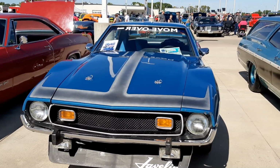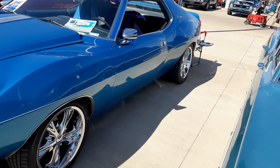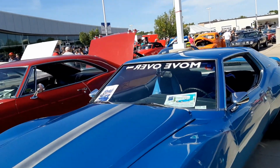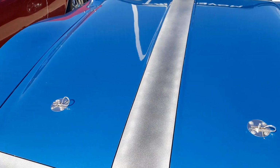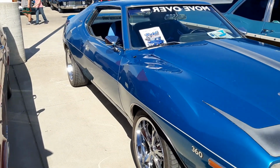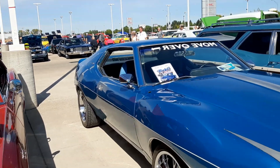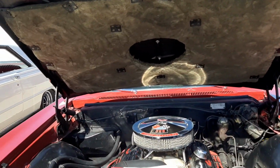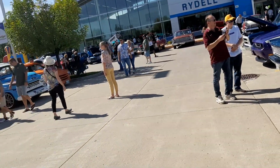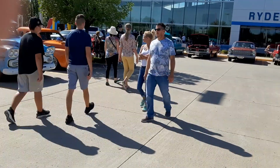Nice, an old AMC Javelin. These were also raced in NASCAR back in the day. I love his backwards move over sign, as you can see in the rearview mirror. Love it. I love the lines on that car. Just the shape. That is awesome looking. A couple of empty slots there. I guess they had to leave and go back home from the weekend.